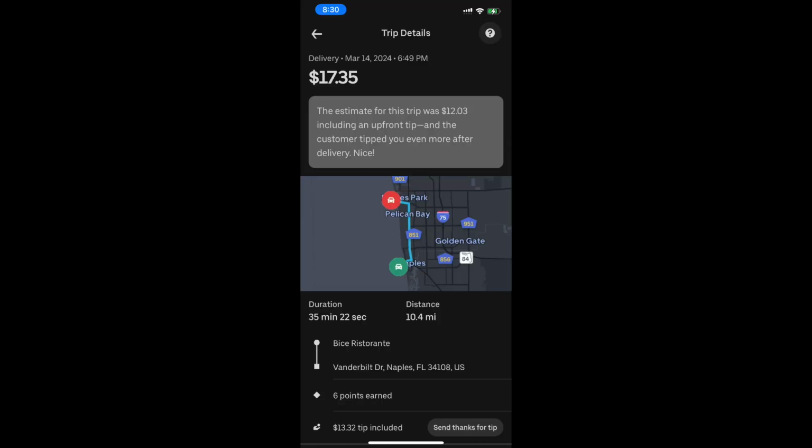We also found out that our previous order on Uber from Bice Ristorante did have a hidden tip on it, almost $5 more. So definitely be looking for hidden tips on Uber Eats. Anytime you start seeing orders $11, $12, that's kind of the range where hidden tips can start to kick in.